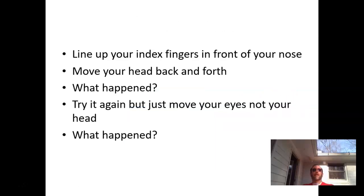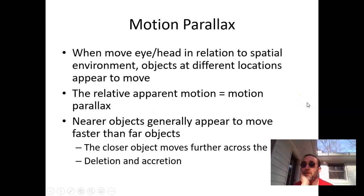All right, so now line up your index finger in front of your nose and move just one index, and then move both index fingers, one behind the other, and then move your head back and forth, okay? And you should see both move, right? But one is probably moving faster than the other. The one in front should be moving faster and with a bigger range than the other one. This is called motion parallax. When things in our environment are moving, the things closer to us appear to move faster than the things farther away.